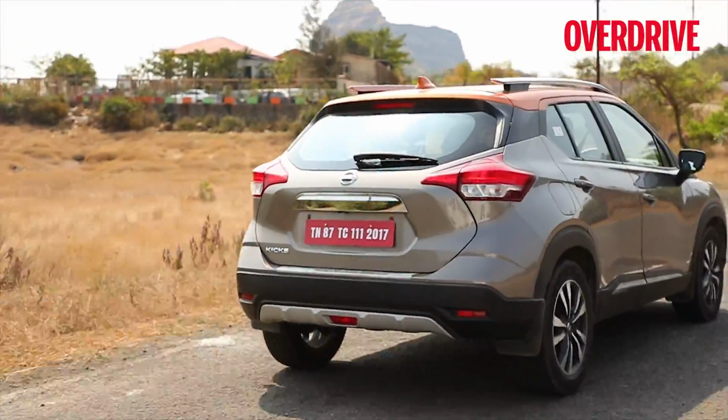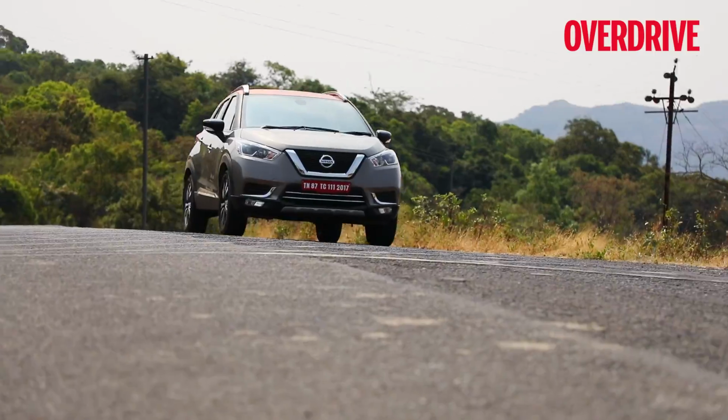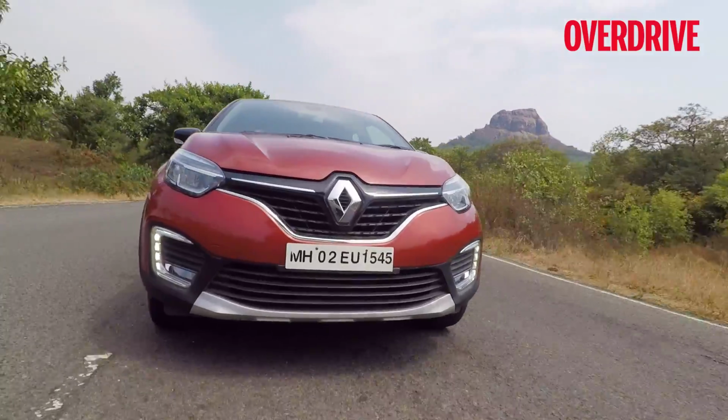The short gearing also gives it a good drive out of corners. On the highway, however, it runs out of breath. The top end is just not there. It's got a light clutch operation, so again, driving in the city is not a problem at all. The Captur, on the other hand, has a very springy clutch, so if you're driving in the city in bumper-to-bumper traffic, it gets quite cumbersome.